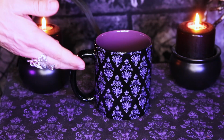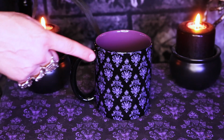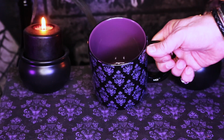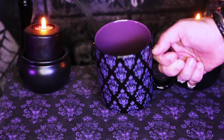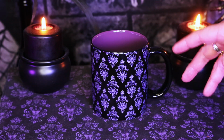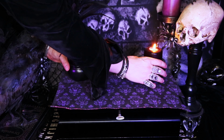Now, this Haunted Mansion mug does follow my usual guidelines for Gothic home decor, having no logos. It's got the beautiful Haunted Mansion wallpaper design in black and purple. Like the other mug, this one also has a gorgeous purple interior, and if you look inside it says, "Hurry back." But by far the best part of this mug is that it's huge. It holds twice as much coffee or tea as any mug I've got, making this one of my favorite mugs at the Aurelio Voltaire.